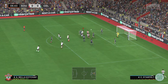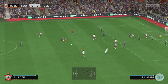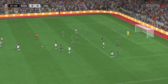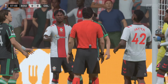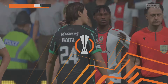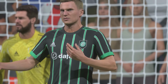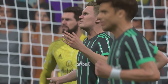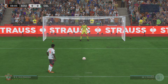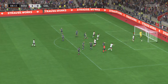He's driven in the corner. Oh, cleared off the line. Alert defending. Oh, the referee points to the spot. Penalty. This to make it 1-0. In it goes! A well-taken penalty!